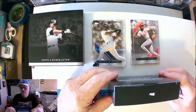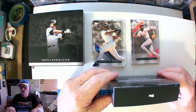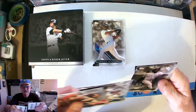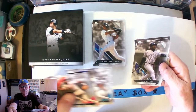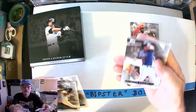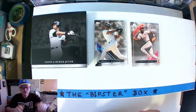I want the third card down. As long as it's not a Hall of Famer, you're welcome to it, possibly there, Bipster. But if it's a Hall of Famer, probably not. Unless I get two. You mean the Tim Raines? Are you talking about the Tim Raines? Or are you talking about the David Wright? I like how he says, I want the third card down.